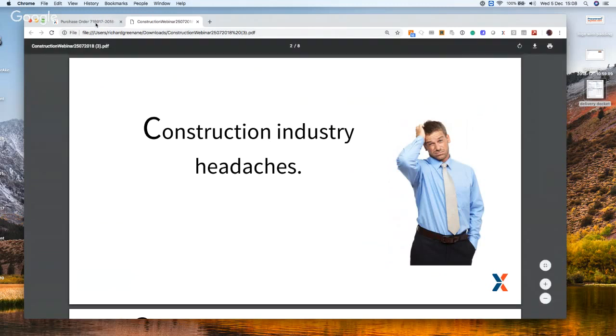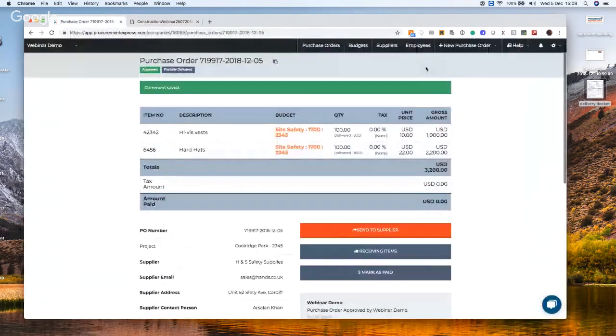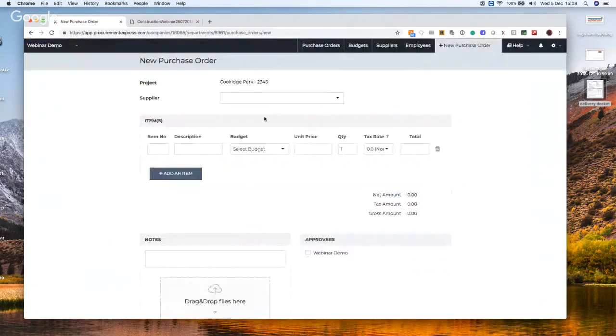We can create any number of custom fields. So let me first show you, this is the default form that people would fill out by default when they first set up an account. So it's got some basic things in it like supplier and description, budget, unit price, tax rate, and so on. Some basic things. But we want to add something like I've mentioned, like a payment method or a job number.